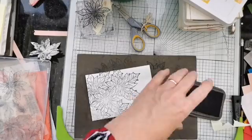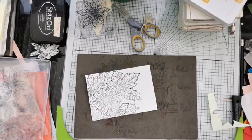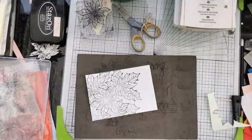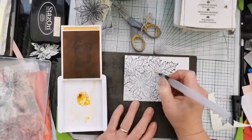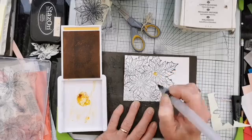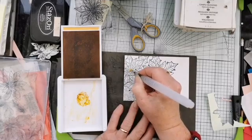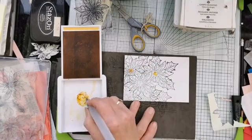Okay, now we're going to do some colouring in, and I'm going to do that with my water brush. And I'm going to get some bumblebee here. Let's come in and do some centres with some bumblebee. So we've got some centres just here. I'm going to give those a sort of spotty look. We really do need to re-ink that stamp that stays on. But we'll just add in our little dots in the centre there.